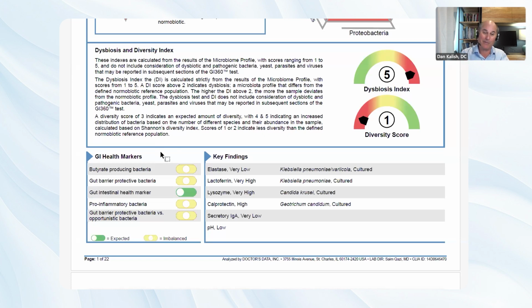Some of them can't make B vitamins, but they've got a neighbor that can. I think I read recently that somewhere around 10 or 15% of the B vitamins that you need are coming from these gut bacteria, but they're mostly making them for their friends, I think, more than they're making them for us.